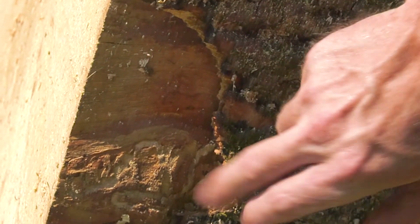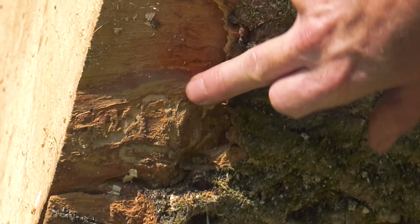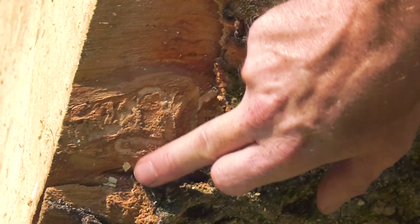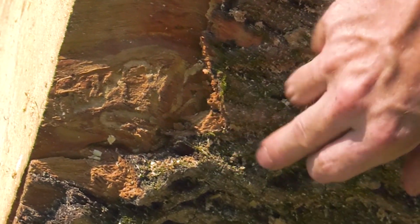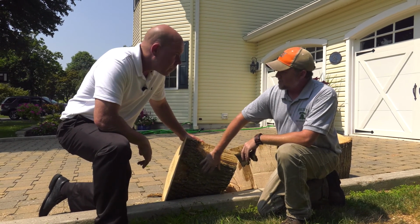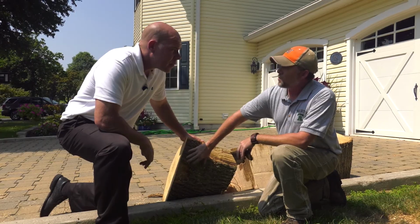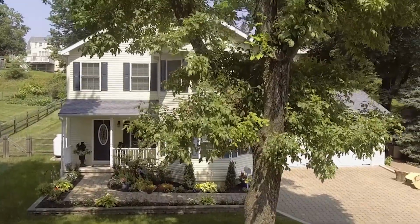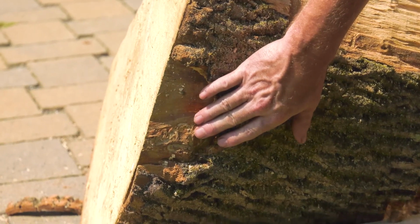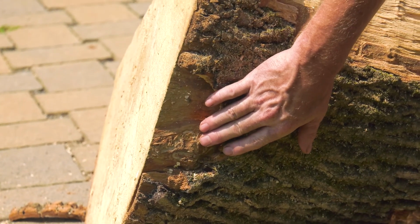Right under here, when the ash borer is in its larval state, it crawls between the wood and the outer bark, and it actually separates the wood from the outer bark. The bark becomes compromised, and that's the vascular system of the tree. That's gonna carry all your water up to the canopy, and how the tree is gonna get its nutrients. So in effect, these larvae from the ash borer are killing the tree from the inside out.